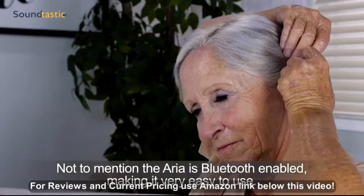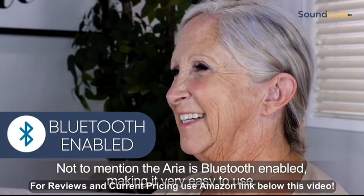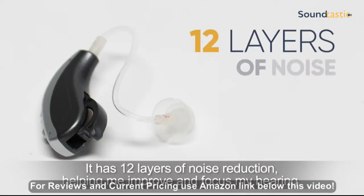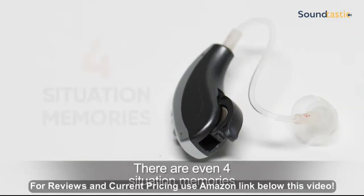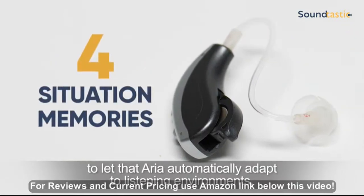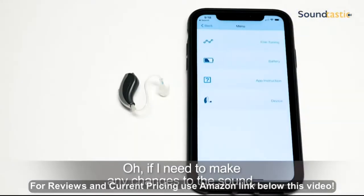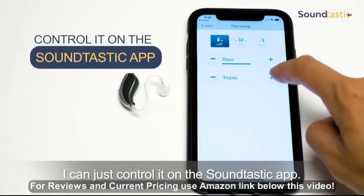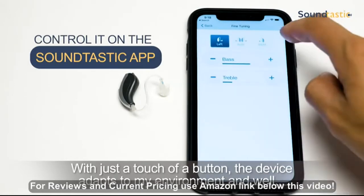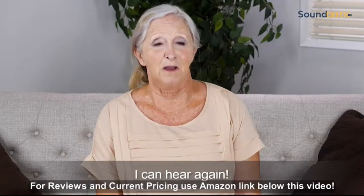Really, I did. Not to mention that Aria is Bluetooth enabled, making it very easy to use. It has 12 layers of noise reduction, helping me improve and focus my hearing. There are even 4 situational memories to let Aria automatically adapt to listening environments. Oh, if I need to make any changes to the sound, I can just control it on the Soundtastic app. With just the touch of a button, the device adapts to my environment and, well, I can hear again.